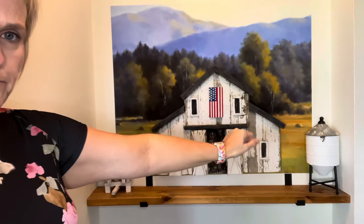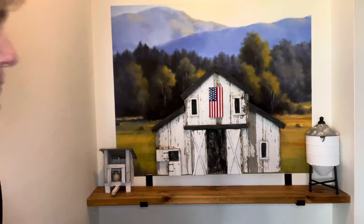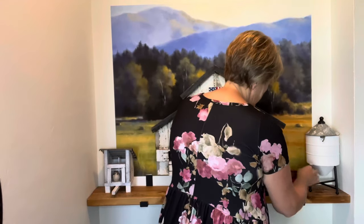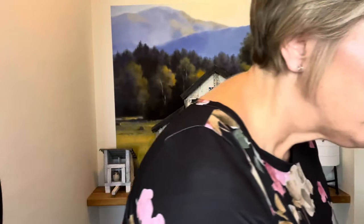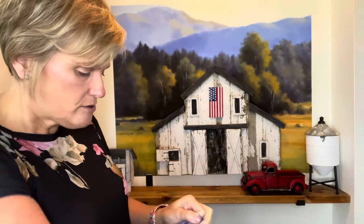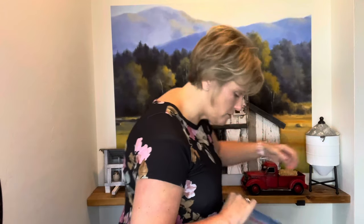and then my silo on this side. Now, I'm gonna add my little red truck. And I try to do it in this area, but I'm gonna take the greenery out because I have a bag full of all kinds of knickknacks that I wanna use over here. So I bought these little square bales of hay from Hobby Lobby several years ago. And I think I wanna do one in the back of the truck.